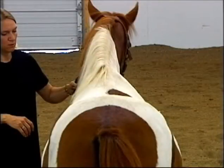You'll see here that Flash stands with his head tilted strongly to the right. He has uneven development across his top line. His right shoulder is much larger than his left, and he stands with his right hip higher than his left, though both legs are straight firmly on the ground.